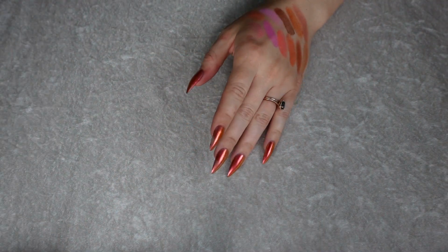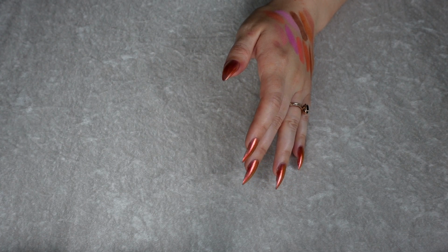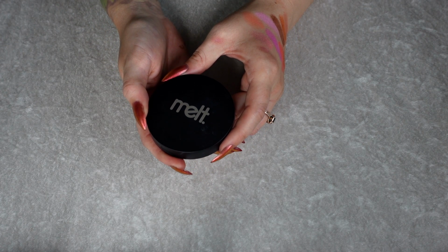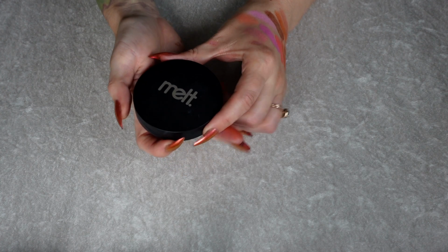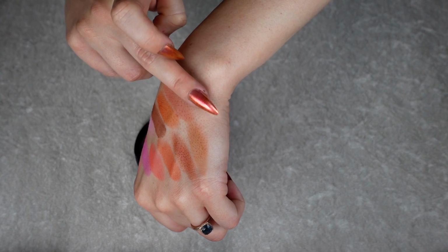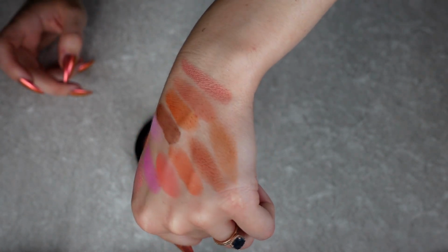And moving on to number 1, I will be surprised if this surprises you because this has remained my favorite for years. So this is from Melt. This is technically a highlighter, but I've used this as a blush for years, probably at least 4 years, maybe even 5. It's just the perfect color for me. Again, I love this corally, peachy vibe. I love that gold shimmer that goes through.